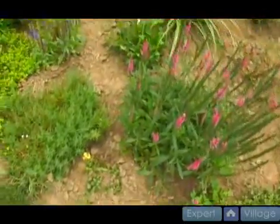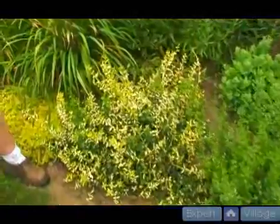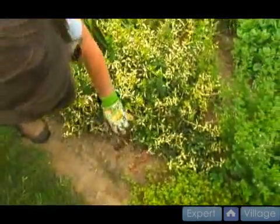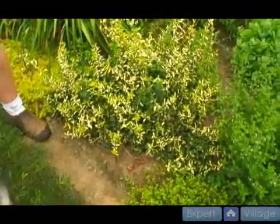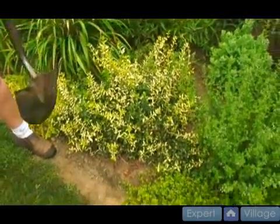Now, this is a shrub. Just a shrub you might find around somebody's home, but I actually like the colors of it. Now, this is a little trickier because the base is all wood. So what you have to do with this one is as it expands, the shrubs will grow. So again, a nice sharp shovel, just step on it, break it away, and plop it in another spot.